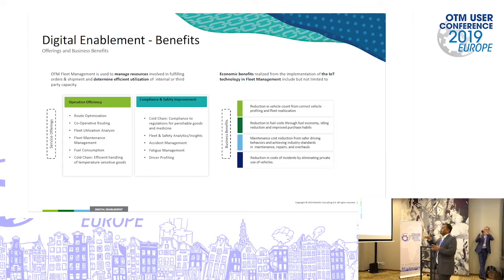The first service offering is operation efficiency. We talked about route optimization, fleet utilization, fleet management, and the cold chain. Cold chain is the term used in the pharma industry, because when you're transferring medicine, you need to maintain certain temperatures. The more you are capable of handling those situations, the more it increases the market opportunity to handle more medicines. It's also going to help with compliance and safety improvement. Regulations are heavy, so it's going to support my regulation, which is a good thing.